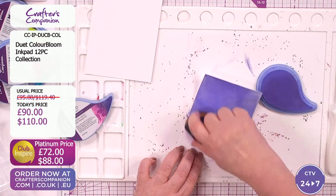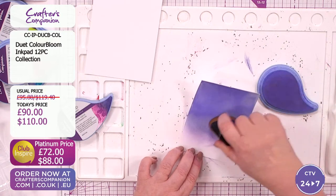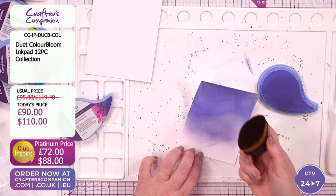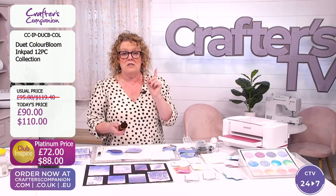Just on the subject of brushes, a question from Rachel: can you use the same blending brushes you'd use for the duets, or would it be better to give them their own set, these colour blooms? As long as you clean in between. And that's just, never spritz the brush. No. What you need to do is spritz the kitchen towel.